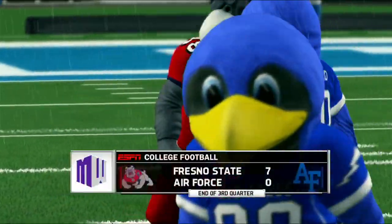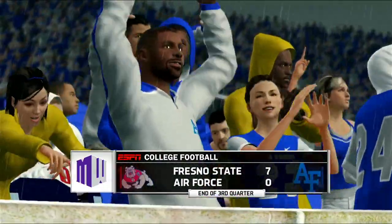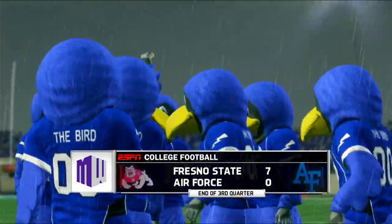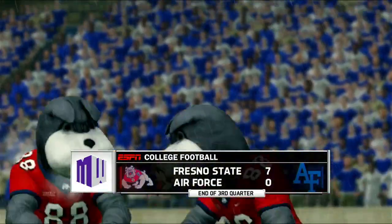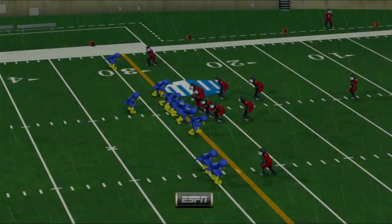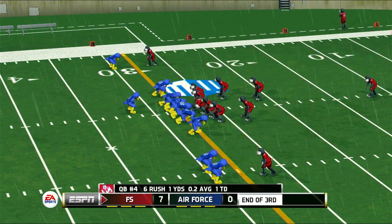Brilliant work by both defenses through 3 quarters of play. Who can open it up in the 4th quarter? Whoever does has got a great chance to win. The Bulldogs with a touchdown lead. Welcome back to the action here as we resume play here in quarter number 4.